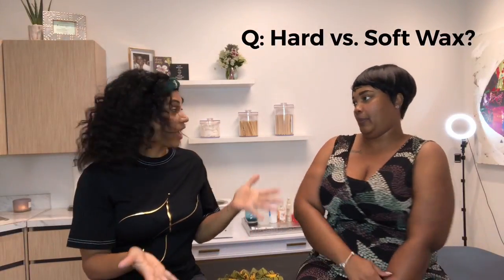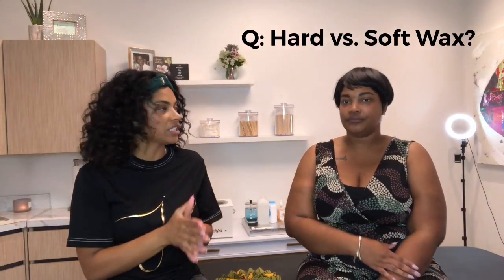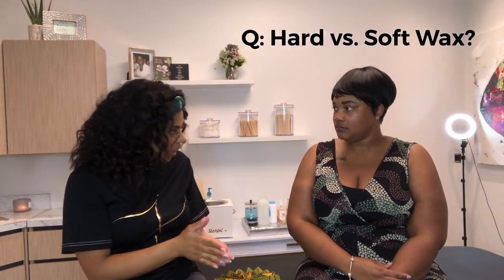So the different types of wax. We have hard wax. Hard wax is where you apply the wax, it hardens on the skin, and then you just remove it or peel it off. Right. Okay. Then you have soft wax. That is very old school. That is what everyone knows, where you would warm the wax up. Remember the GG wax? You'd warm it in the microwave, and then you apply it, and you apply that muslin strip to it, and you remove it. I remember that. Okay, that's very old school, huh?